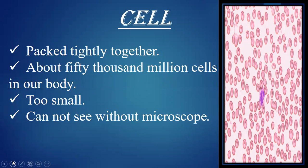These cells are very small. That's why we cannot see them with our naked eye. Getting it, students? So what will we do if we want to see the cells? We need a microscope. What do we need to see cells? We need a microscope. And what is a microscope? Have you ever seen it?